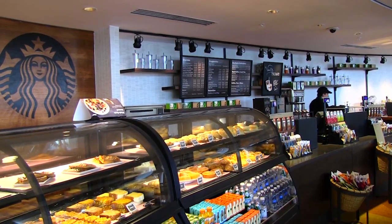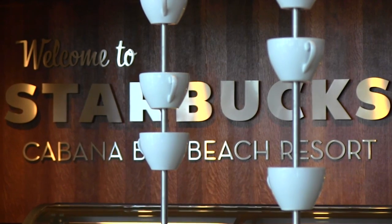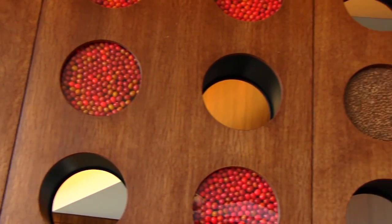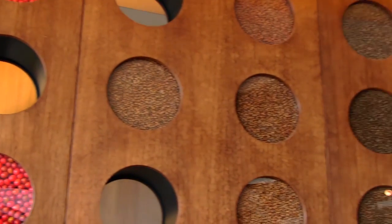They do sell bakery items with the muffins and breads and whatever. It's your standard Starbucks fare. All the drinks are the same, all the food's the same. You're not going to find anything that you wouldn't at a different one. It's just a nice little convenience to have Starbs right there in your lobby.